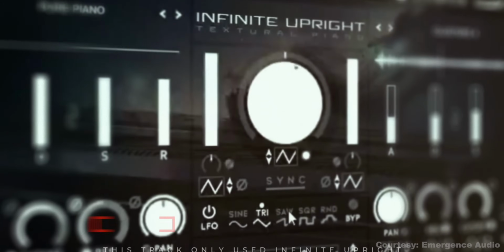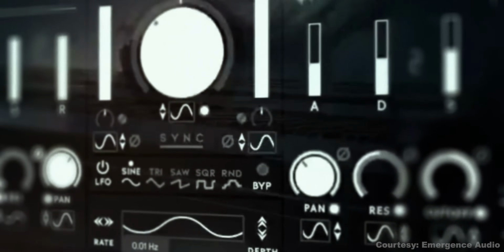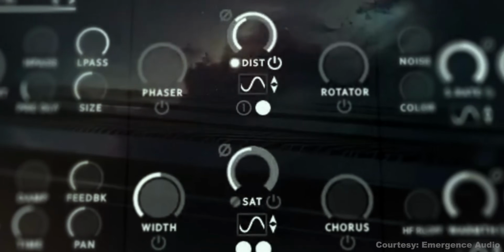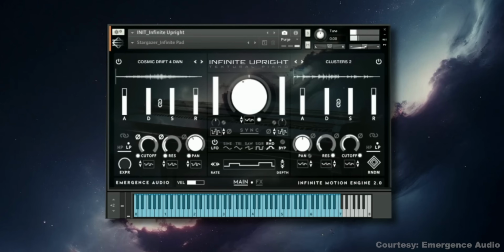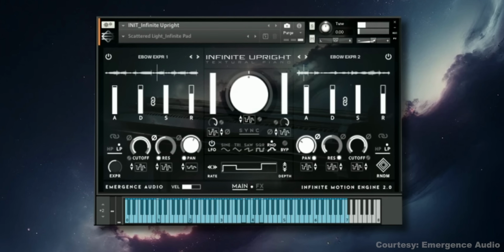Emergence Audio has a new piano plugin called Infinite Upright. It uses the company's non-static sampling technology. It's a technique that they use to generate constantly evolving and unpredictable variations of sound. Basically, each note you play is going to have a minor variation that evolves over time. According to the developer, this adds depth and realism to notes that you play, making the whole thing feel more like a live performance. Infinite Upright does this to piano sounds to create continually evolving soundscapes.